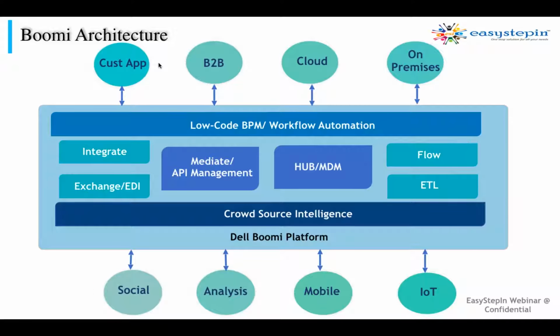So, having said that, Dell Boomi is a unified platform to do all these: social, mobile, IoT, blockchain, and also cloud, and also your custom apps.